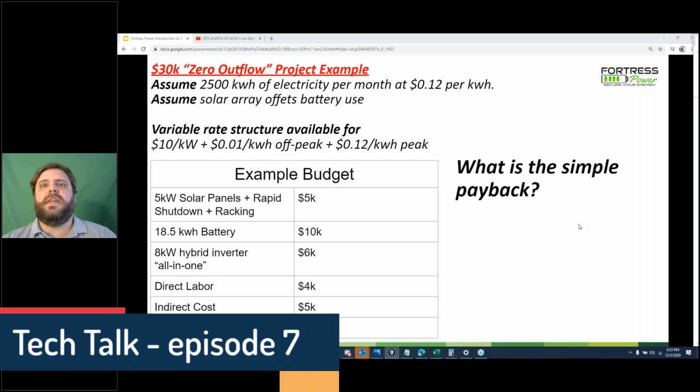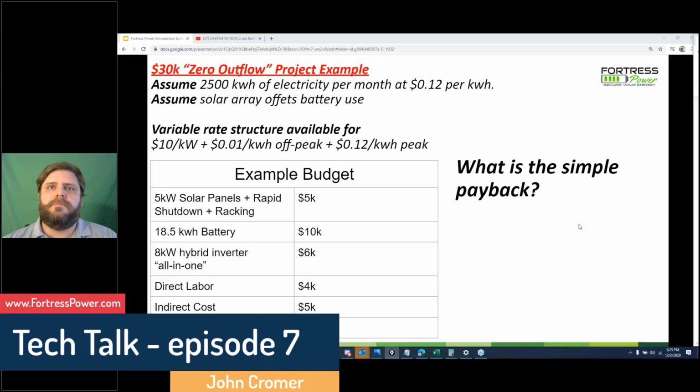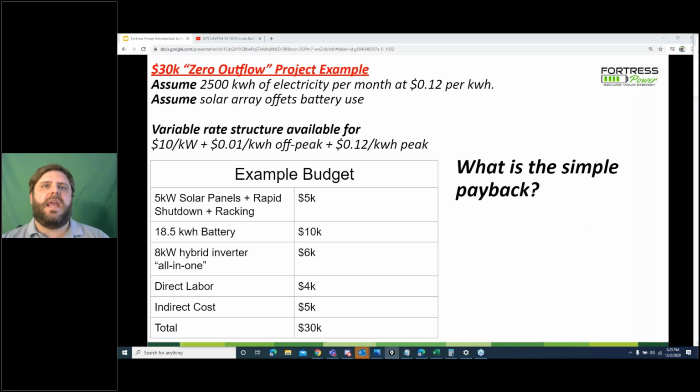So let's do an example. When you combine a solar array with a battery, you're risk mitigated. So you can use all these different rate structures to save money, regardless of how your electric rate structure might change in the future. So for example, here is a $30,000 solar project in the Southeast United States. So, let's say it's a larger home with an electric vehicle on site.